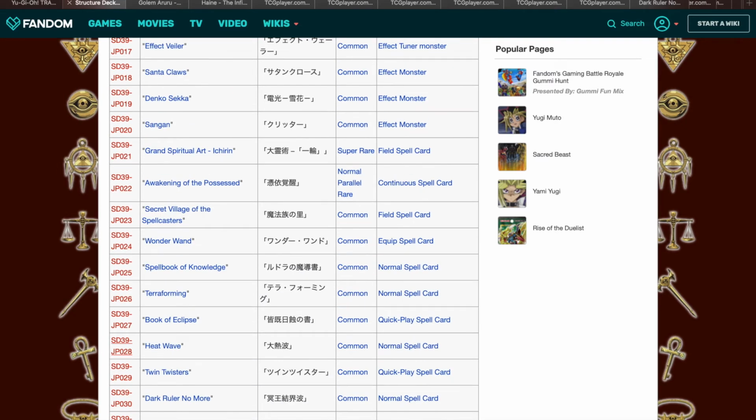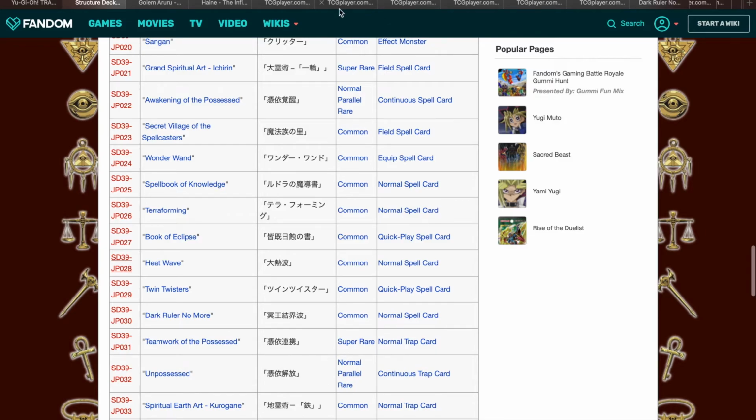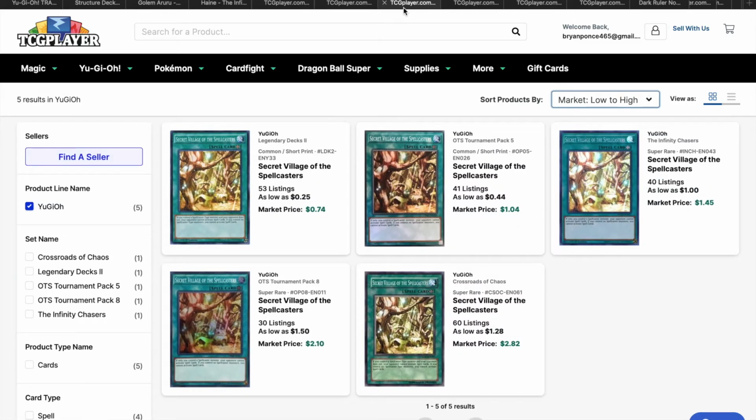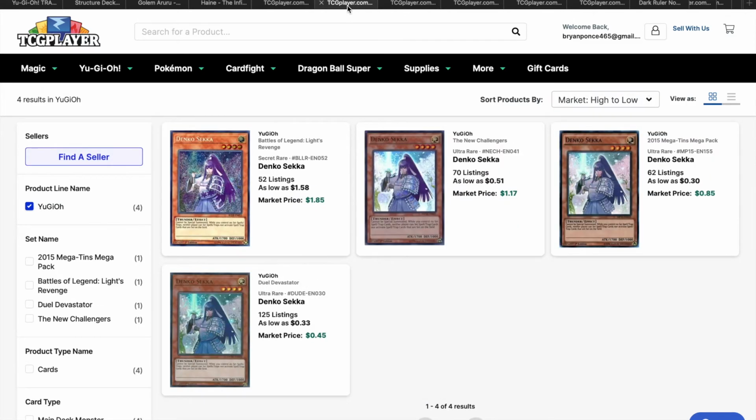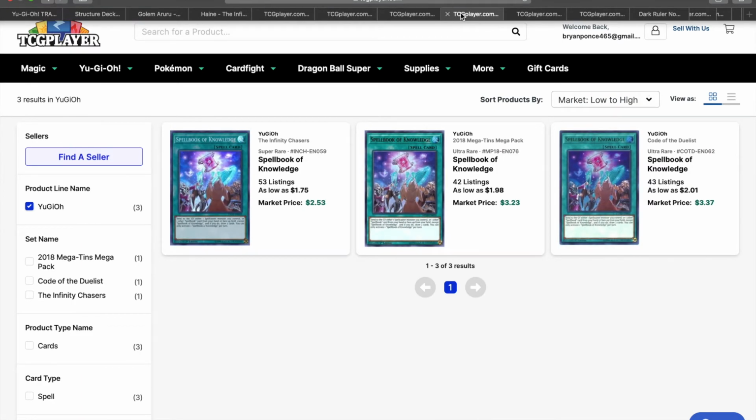And then what else did I want to highlight here? You got Sangan for some reason. Spellbook of Knowledge is one that I'm looking forward to a lot, and I know a lot of people are, because the Spellbook engine is something that's very generic and something that we all want to use if your strategy can use it. Altergeist, Shaddoll, Dark Magician, what else? Witchcrafter, just known for that. Spellbook, just the whole Spellbook archetype.